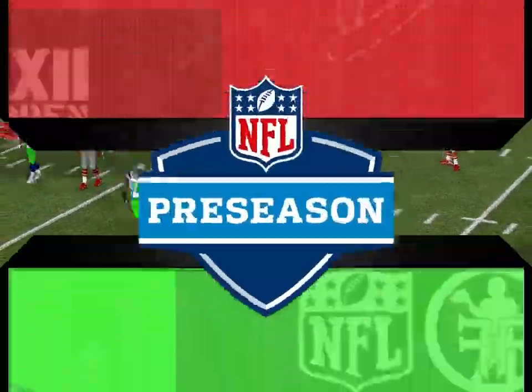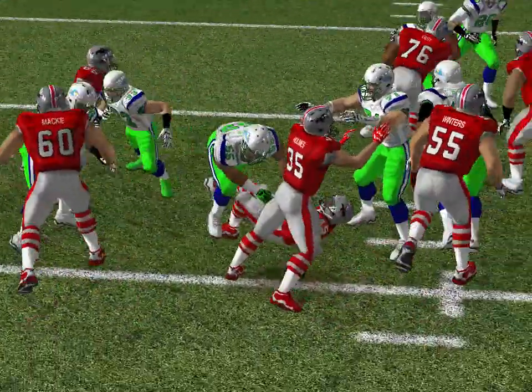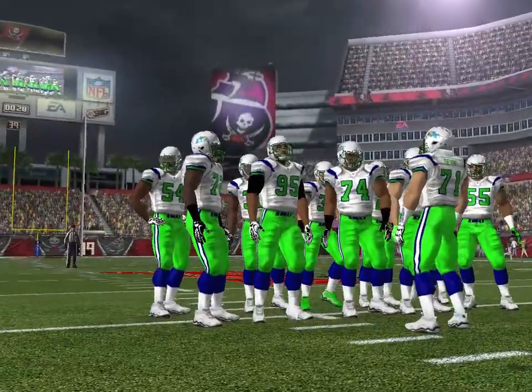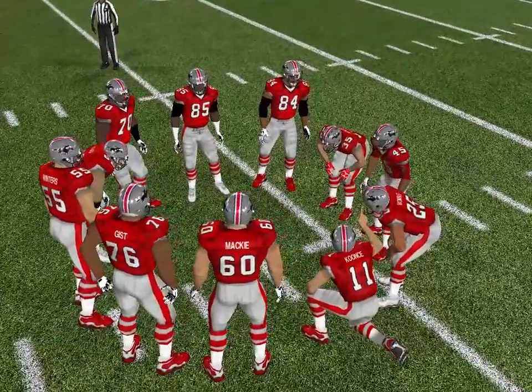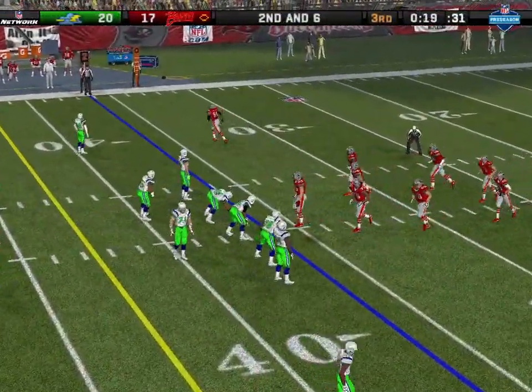The best backs in the league average 4 to 5 yards a carry. But there are a lot of things that go into a successful running game. You've got to have good play calling, good blocking up front, and a back that can take advantage when he sees the opening. Gain of 4. Second down and 6 to go. Ball on the 36-yard line.